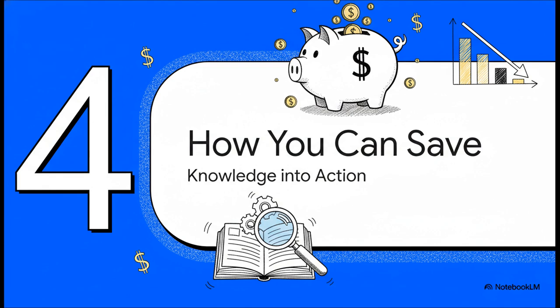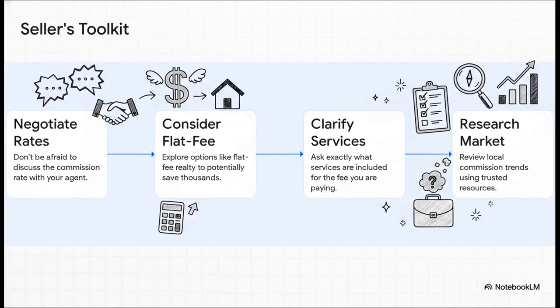Next up, how you can save. This is all about putting knowledge into action. Okay, so now that we've seen where the money goes and what it pays for, let's get to the most important part, right? How you can use this knowledge to potentially save yourself thousands of dollars. Here it is, your seller's toolkit. These are the things you can do to take control.